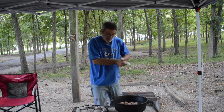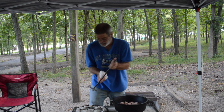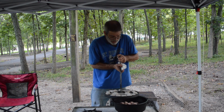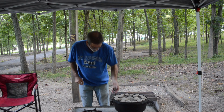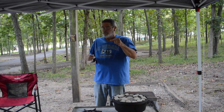Okay. Now we're just going to put the lid on so they can bake all the way through. Then after they're pretty much done, we're going to add basting sauce. But we're going to go ahead and show you right now how we mix that up ahead of time.